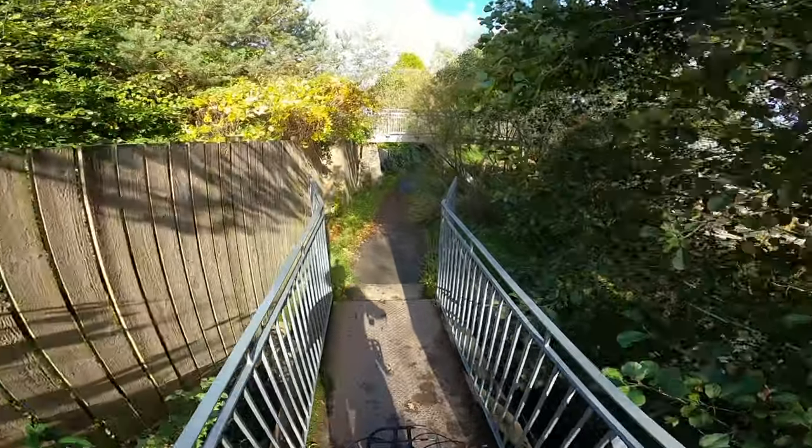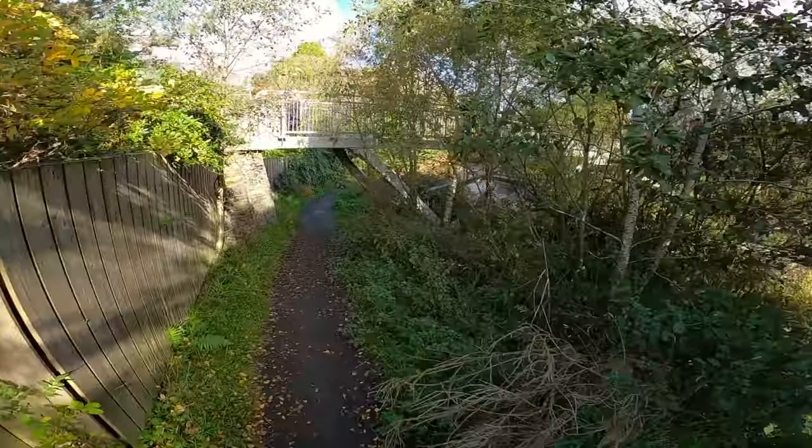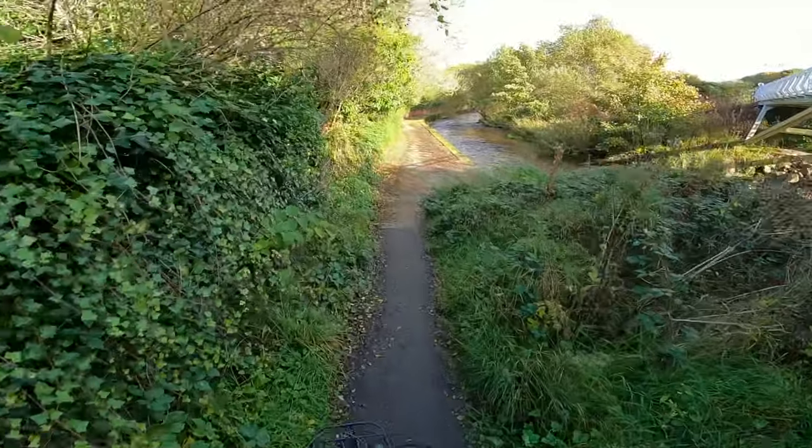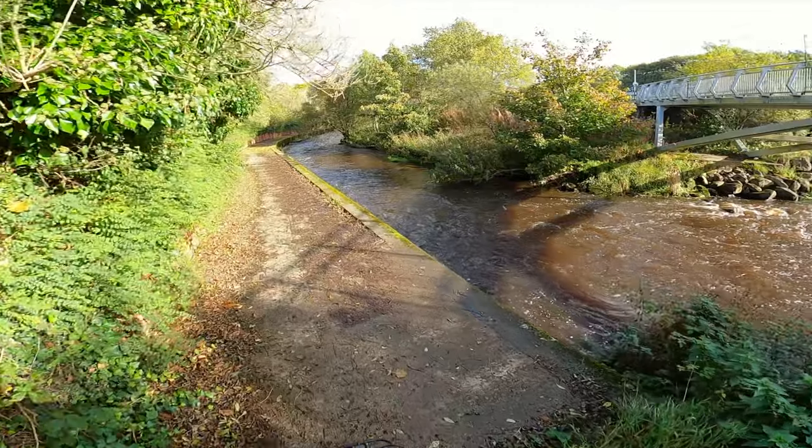We cross over the Lade as it returns to the river and then under the bridge that connects with more of the Heritage Centre site across the river.